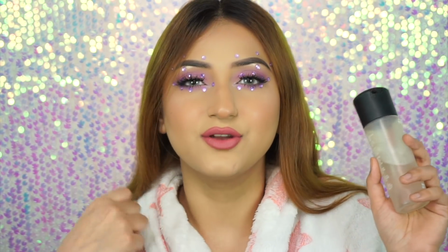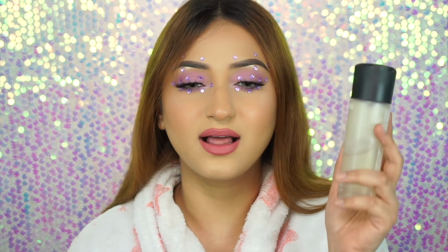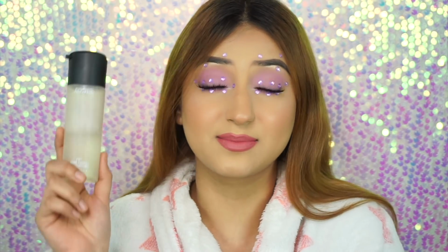But if you want to look really glowy and just revive and refresh your makeup, MAC Fix Plus is always a great choice. I use this for other things as well. I use it to wet my brushes to apply my eyeshadows as well, and sometimes I'll even use this on a sponge to re-wet it and to make sure my makeup lasts really long. But today I think I'm going to use my Hangover setting spray.